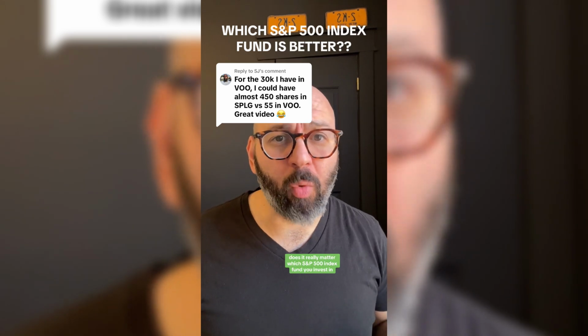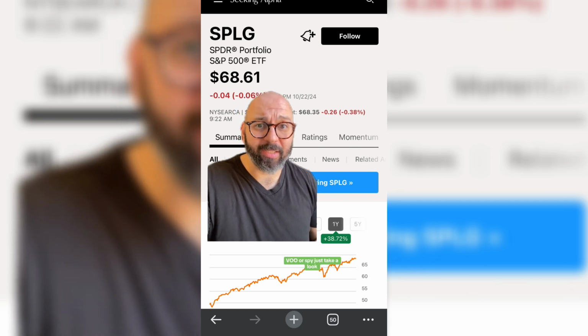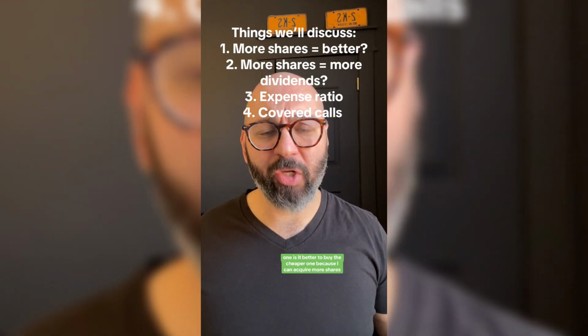Does it really matter which S&P 500 index fund you invest in? SPLG is cheaper than their competitors VOO or SPY. Just take a look. This is SPY and this is VOO. I know you have two questions here. One, is it better to buy the cheaper one because I can acquire more shares, and how does it impact the dividend? So let's take a look.